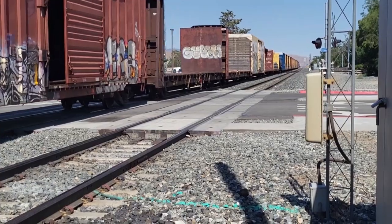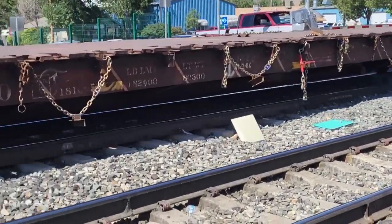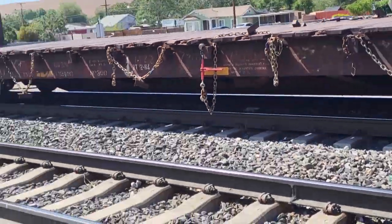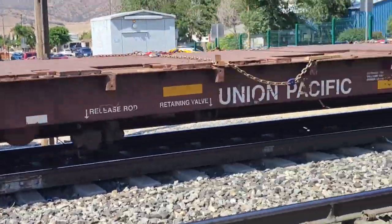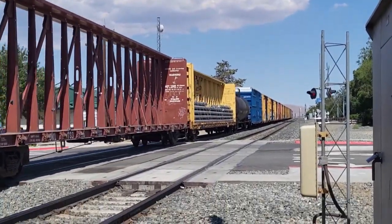Oh boy, that is not good. Look at all those chains hanging off. I'd grab a switch machine or a switch stand.